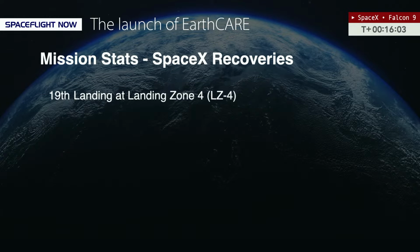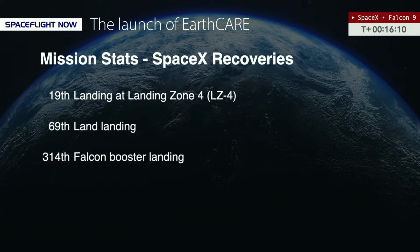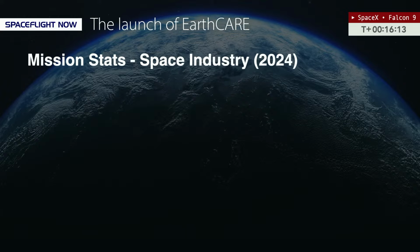Looking at some recovery stats, this was the 19th landing at LZ4, the 69th landing to date, and the 314th Falcon booster landing so far.